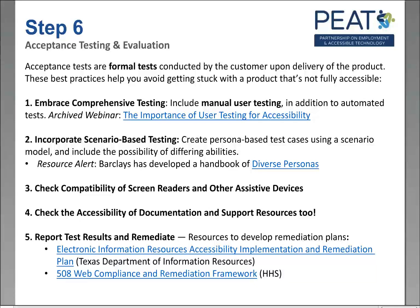When developing a remediation plan, if you do find an accessibility issue, there are some great resources. The Texas Department of Information Resources has a really nice one, the Electronic Information Resources Accessibility Implementation Remediation Plan. There's also a great 508 Web Compliance and Remediation Framework that HHS has published. Those are really great templates and guides for working with that issue with your vendor.